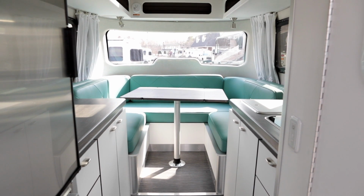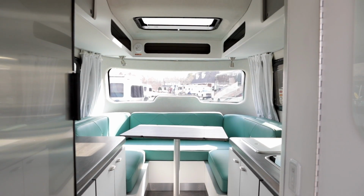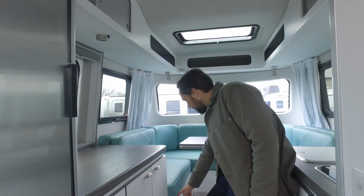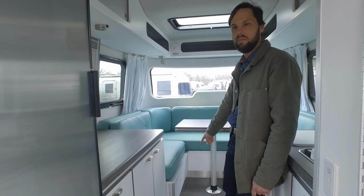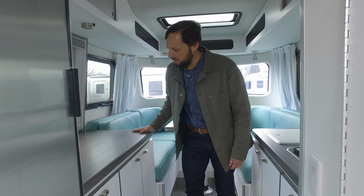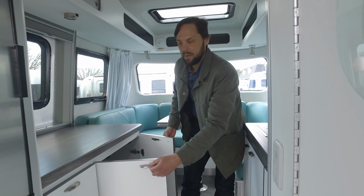Inside it has a 58-inch by 80 bed, so it's almost a queen-size bed. This table lays on top of the two benches and makes up a bed, and these backrests squeeze into the middle. On this floor plan, you get a cabinet in this area with plenty of storage.